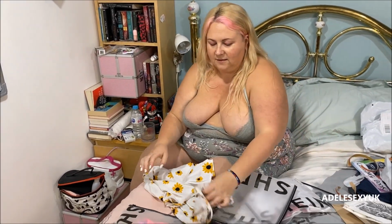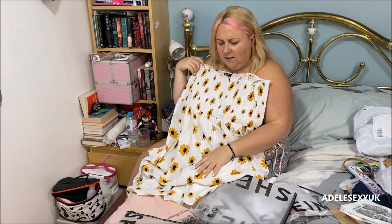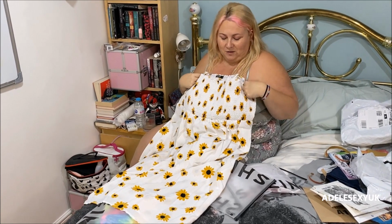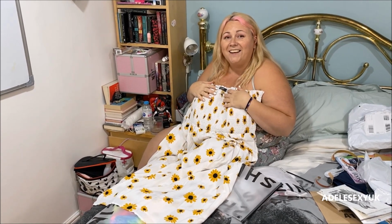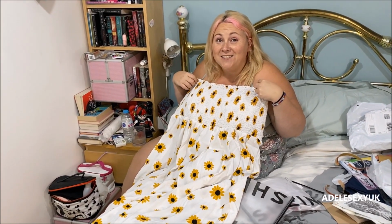My bestie and your bestie, the bag it will not open. Your bestie and I got it open. Oh my goodness. I love it. Is that just not beautiful? Is that just not beautiful? I really like that. It's so pretty. It's all ready for summer. Where's the summer?